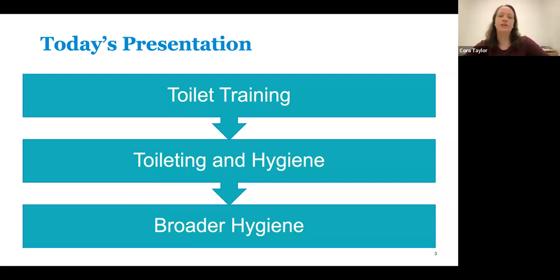The last two topics I'm going to talk about much more briefly, but I'm hoping that the conversation I'm able to start with talking about toilet training will lead into those later two issues, and you can see how those things are related. You can potentially use some of the same strategies and ideas that you might be using for toilet training to apply to toileting hygiene related issues, and also more broader hygiene related issues.